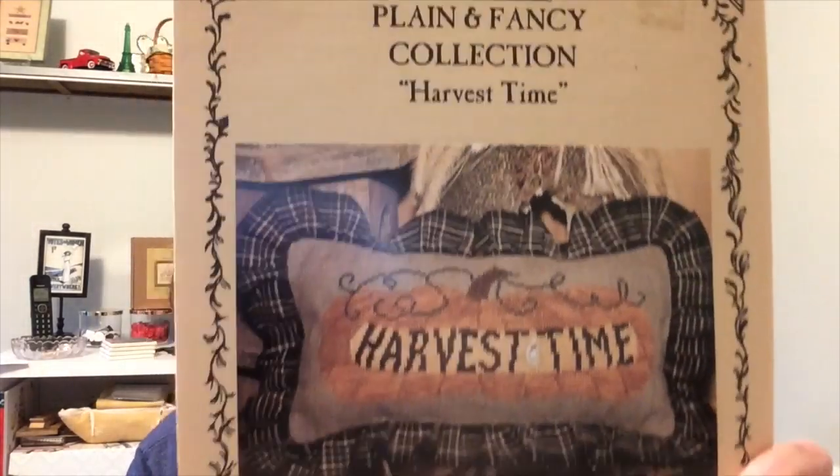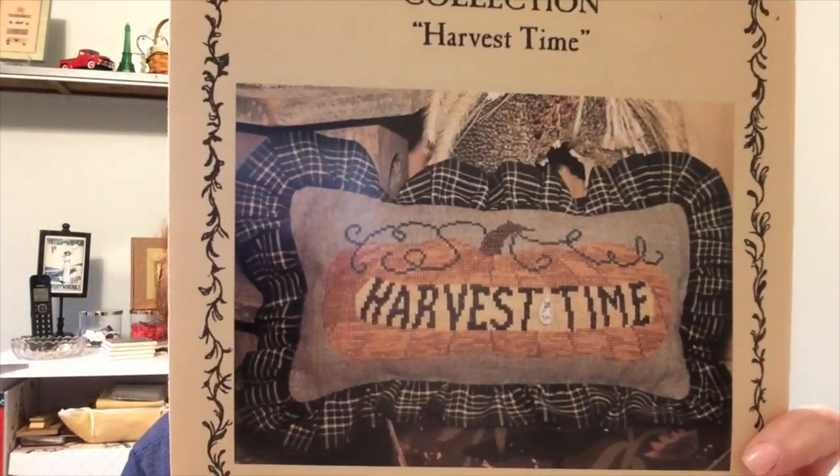And I think that's one of the things that I love about Homespun Elegance is that they're not very complicated, but they're very beautiful. And then a Harvest Time, her Plain and Fancy collection. And then finally, and I have a number of these charts, but I wanted to share one with you that has particular meaning to me.